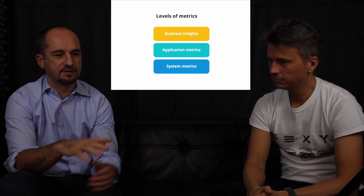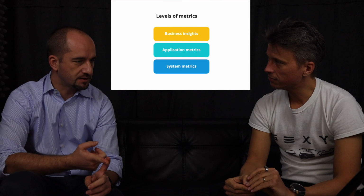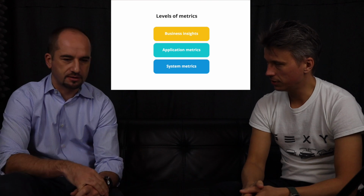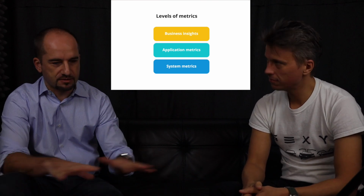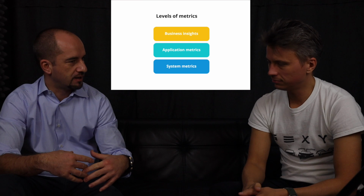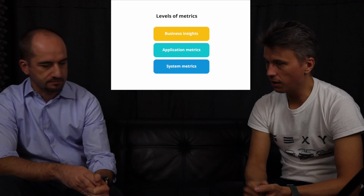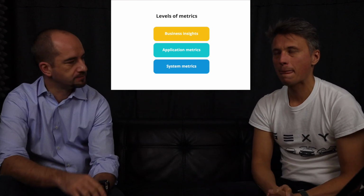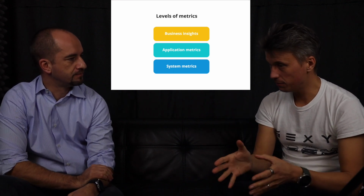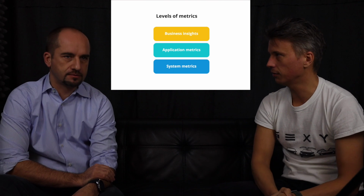That would be how the infrastructure is behaving. Everything from the CPU usage, percentage of memory usage, network, disks, and all of these infrastructural level metrics that need to be collected to understand the overall functioning of the application. And of course there you have both hard errors or outages and problems, but you also have more performance related issues, where it's not enough, for example you have increased delays and other things.